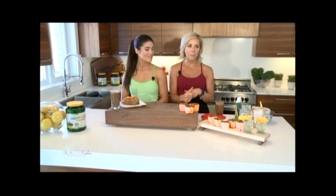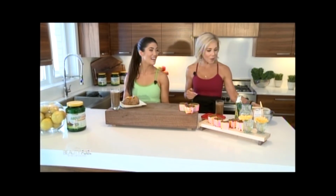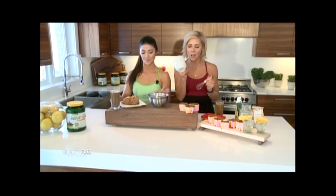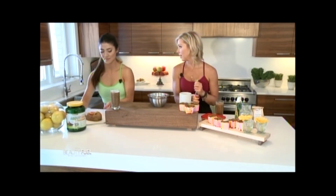When I have a sweet tooth, I want a cake or a cupcake, but I don't have time or don't really want to wait to mix everything up, put it in the oven, wait 25 minutes, wait till it cools, because by then I'm starving and I've already dipped into the cookie jar. So one thing that we do is make something called a mug cake, and I'm going to show you how easy this is. All you need is a mug and a microwave. How easy does that sound?